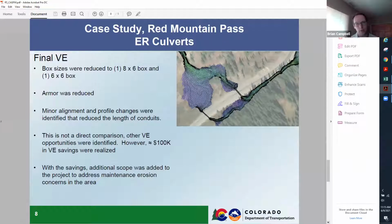Not everything was a result of the hydraulics. Not everything was a result of the 2D modeling. So it's important to point that out. But the overall cost savings realized was about 100K. And with that, we didn't forward that to the next project. We invested more into this same project. And so we were able to address some erosion concerns that maintenance had within the project limits on Red Mountain Pass.